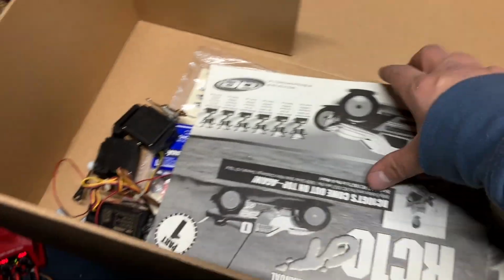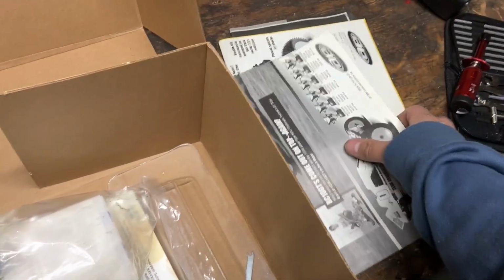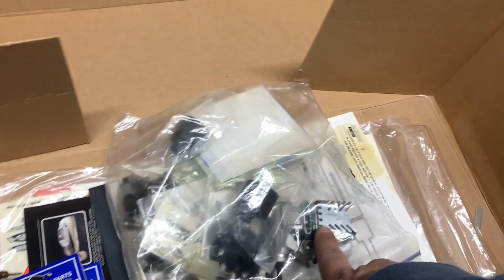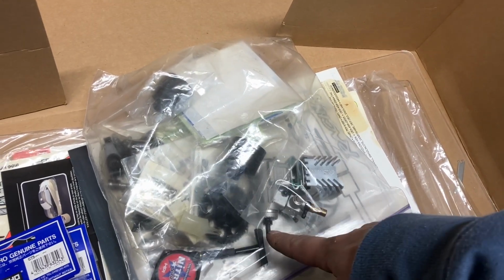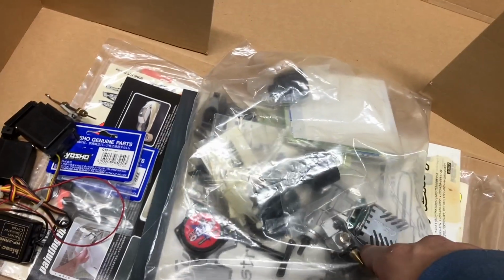That's crazy to me. Here's the original RC10 manual. And it's even got the warranty paperwork, I think. And then he gave me all this extra stuff. Yes, that is an extra OS motor, but when I rotate the crank, the piston doesn't move. So he did say it was blown up. We're going to check that out later.